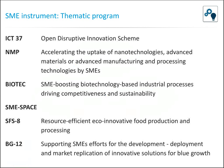So which are there? I've divided them over 2 slides because otherwise there was not enough room. First of all, there is an ICT call. It's all about open, disruptive innovation schemes in the ICT area. There is accelerating the uptake of nanotechnologies, advanced materials, or advanced manufacturing and processing technologies by SMEs.